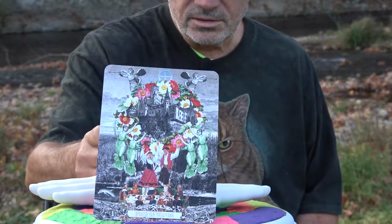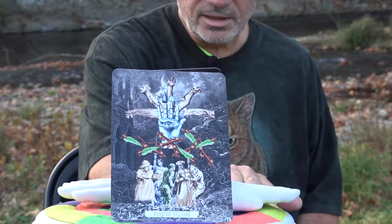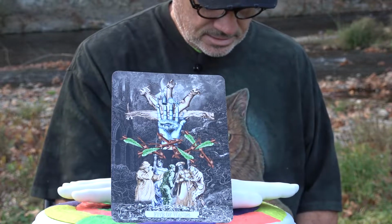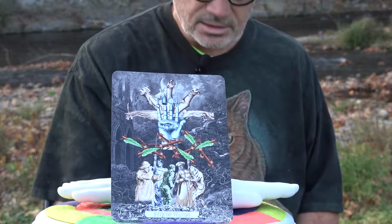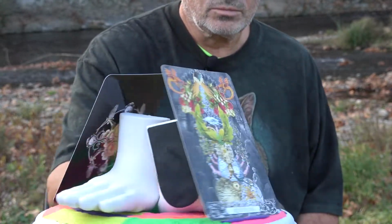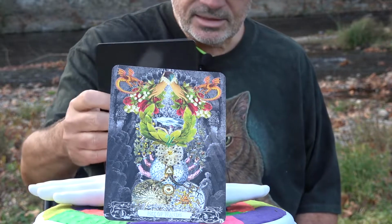Five of Wands. Oh, now the clay's softening up. How can it be softening up when it's getting cooler? Maybe my hand touching it. Six of Wands. It's got a symbol there in the middle. Seven of Wands.